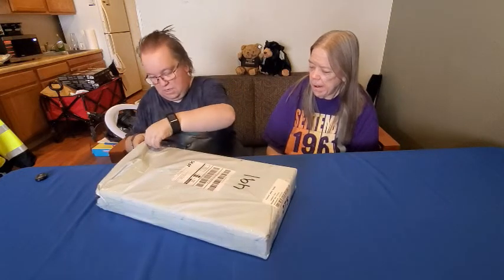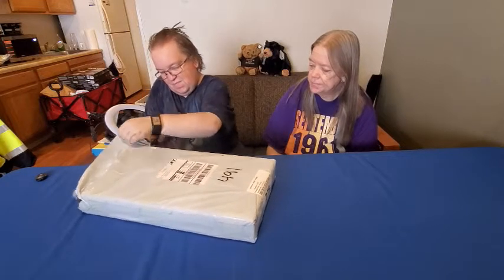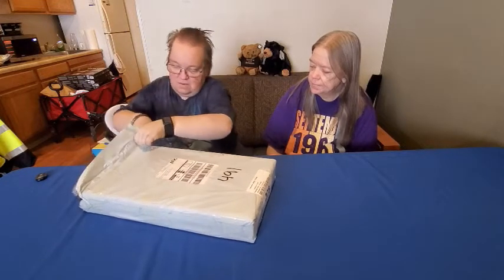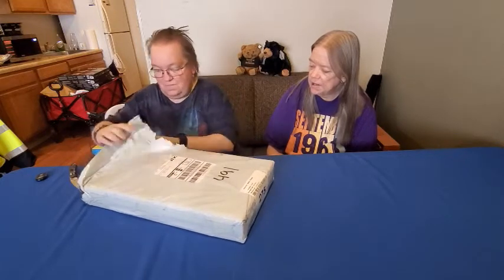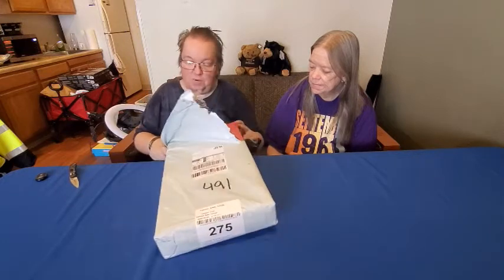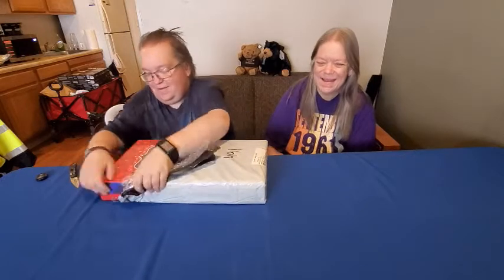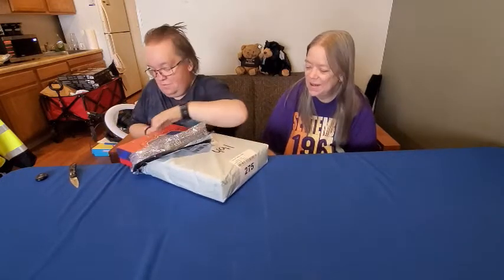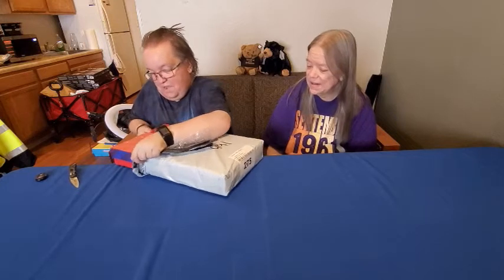Okay, and down the side. Ugh. They don't want to make it easy for you to get into. No. It's not only a bunch of projects in the box, it's a project to get the box out. I'm not complaining. You work so hard to get into it. Yeah. But it's worth it in the end.